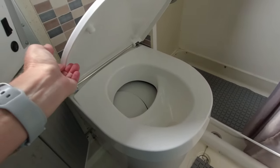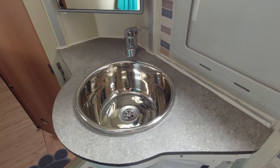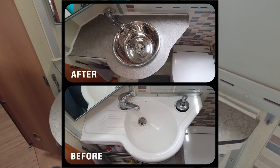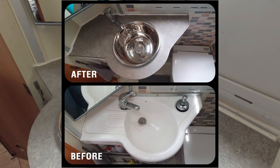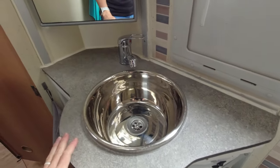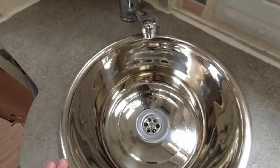We can't imagine doing off-grid van life without this thing. And our latest addition, our brand new basin and countertop. What I love about this is that it isn't all plasticky and doesn't feel like a camper van. Yes, it's not perfect, but in my mind it's perfect. We've got an easy to clean countertop. We've got a nice new tap. And this is what our sink looks like.